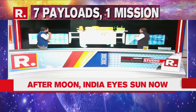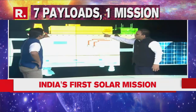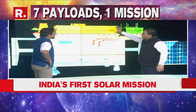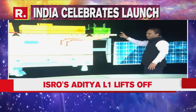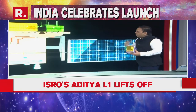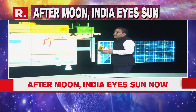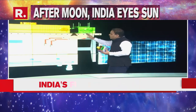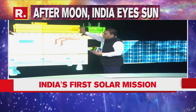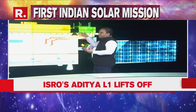The most fascinating piece is this yellow part. This is at the top of this camera, it's like a camera. What it does is click photographs of the sun, continuously pointed at it. 1440 photographs of the sun on a daily basis is what it will click. It studies the corona of the sun. Okay, that's the outer sphere that we are talking about. The outer sphere. Everything is outer.